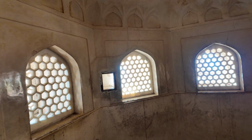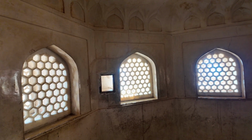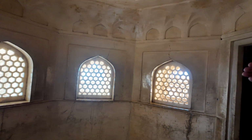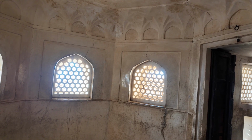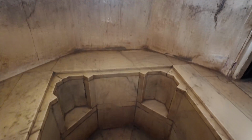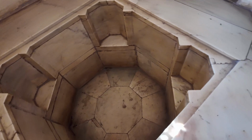If you look at the niches on the corner, it is here in these niches that the lights were lit, lights and torches, and the entire lattice windows that you see were blackened out. So in the evening, there was only the light of torches and lamps and the warm, scented water in the bathtub that would make the entire place really beautiful.